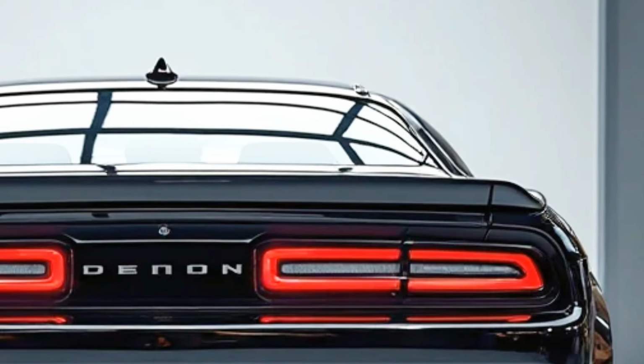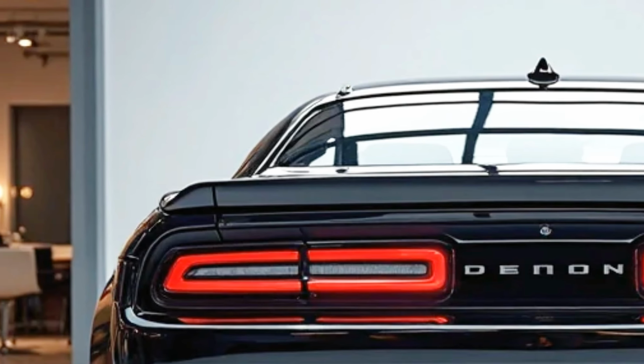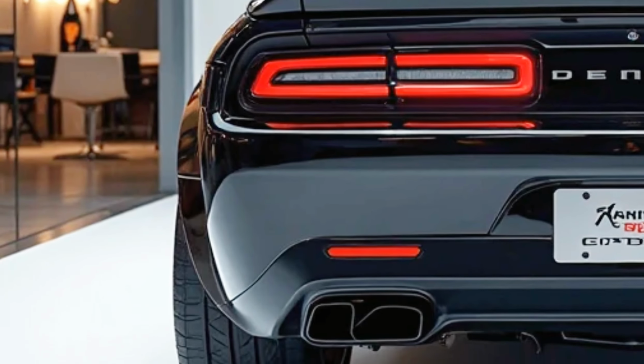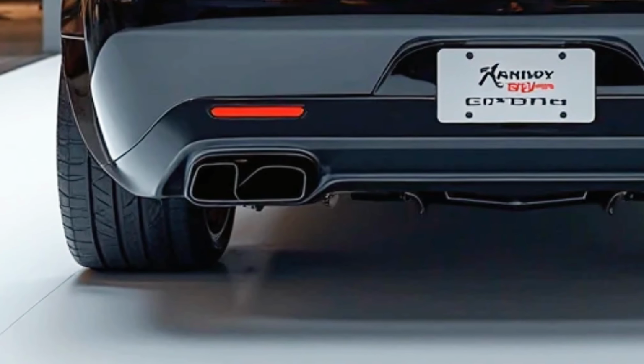Step inside and you'll find that Dodge has struck a balance between race-ready simplicity and modern-day luxury. The 2026 Demon offers two distinct setups: a track-focused minimalist interior with lightweight racing seats and reduced cabin materials to shave pounds, or a more premium configuration featuring Alcantara leather, carbon fiber trim, and a large digital display.